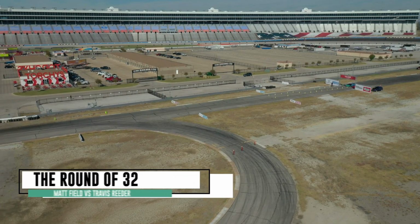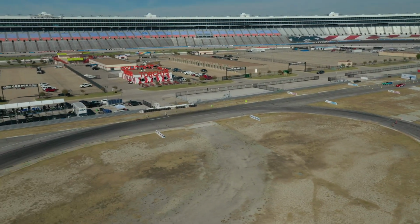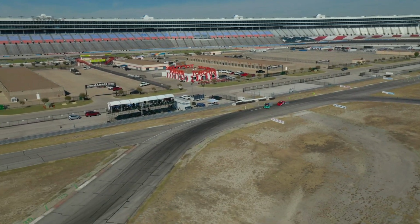Looks like the lights are beginning to illuminate right there in between the vehicles. Once they extinguish, they're ready to go. The chase car can leave the start line before the lead vehicle just to pace themselves.